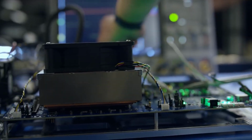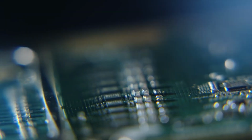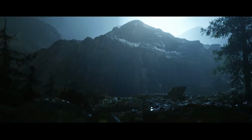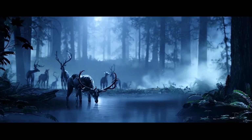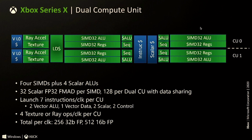So there are definitely some changes here that Microsoft have made for their GPU compared to base RDNA 2 spec. However, the problem is that this is a very high level overview of the GPU, and if we look at the CUs, Microsoft have actually given us an insight into the actual CU of the GPU. Hang on one second, I'm trying to find it. There we go, I'm being very professional here. I've got everything prepared ahead of time, he says sarcastically.